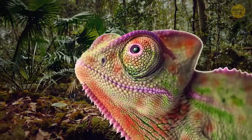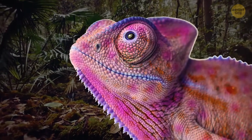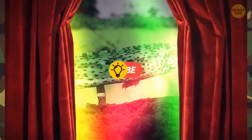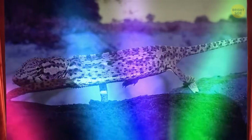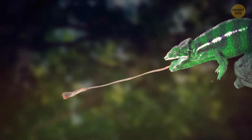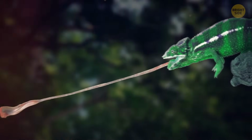We all know about chameleons' unique ability to change colors, but they don't change them to camouflage. In reality, the color depends on the chameleon's mood, temperature, humidity, and light. Also, do you know that some of them have tongues that are twice as long as their body?